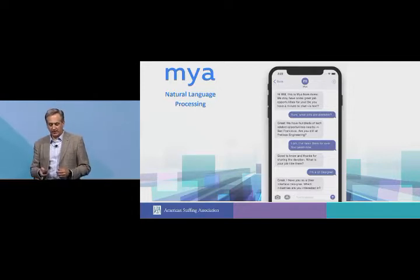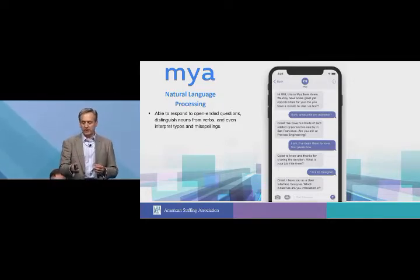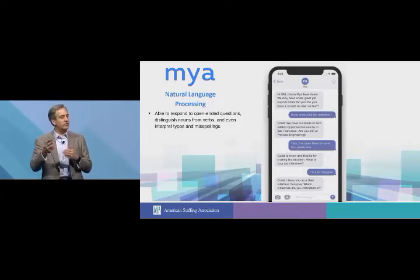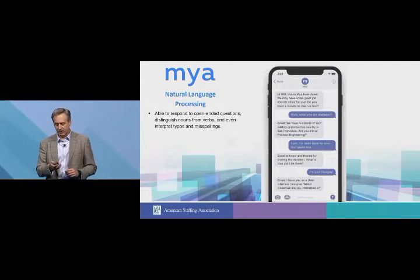So Maya obviously has this natural language processing, able to respond to open-ended questions. Also, it is able to interpret typos and misspellings. You can kind of see somewhat an example of that in this conversation. So Maya is endeavoring to ask a question of the candidate requiring a yes or no answer. The person doesn't answer yes or no. They answer sure. Maya is able to interpret that as an affirmative answer.